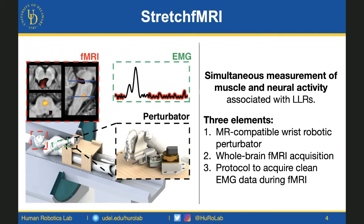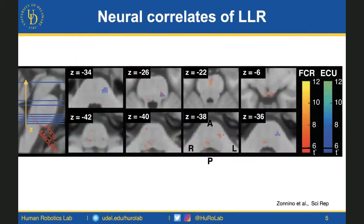motion artifacts. With this technique, and I'm not going to go into the details, we've been able essentially to map the muscle-specific representation of different muscle groups. FCR, in yellow and red color scale, is a flexor muscle of the forearm. ECU is an extensor muscle of the forearm. And we've been able to map the activation of different nuclei in the brainstem associated with specific muscle groups.